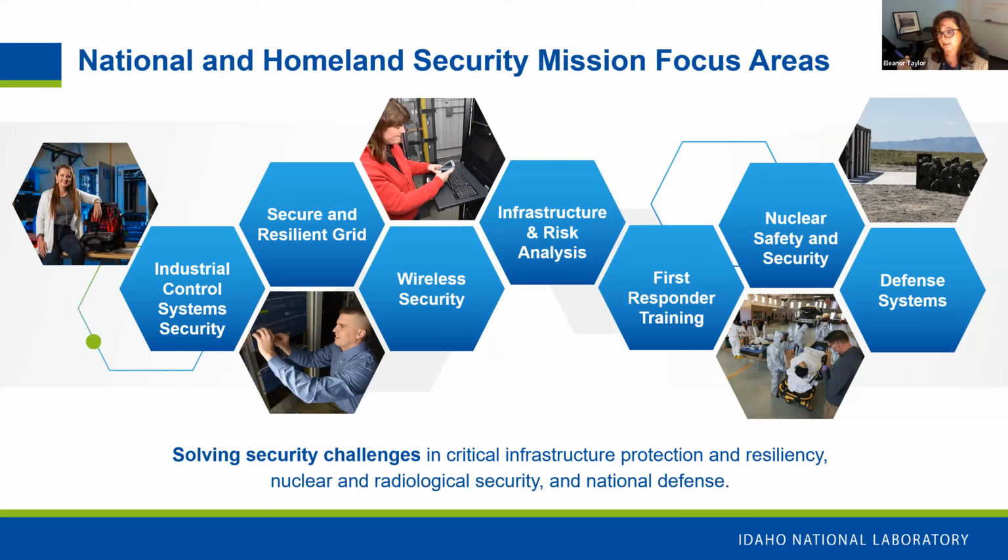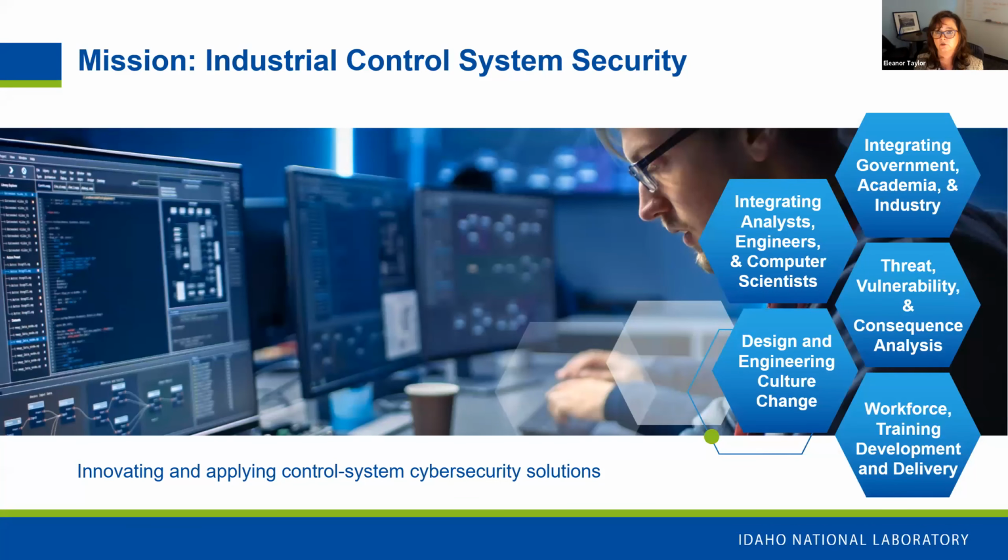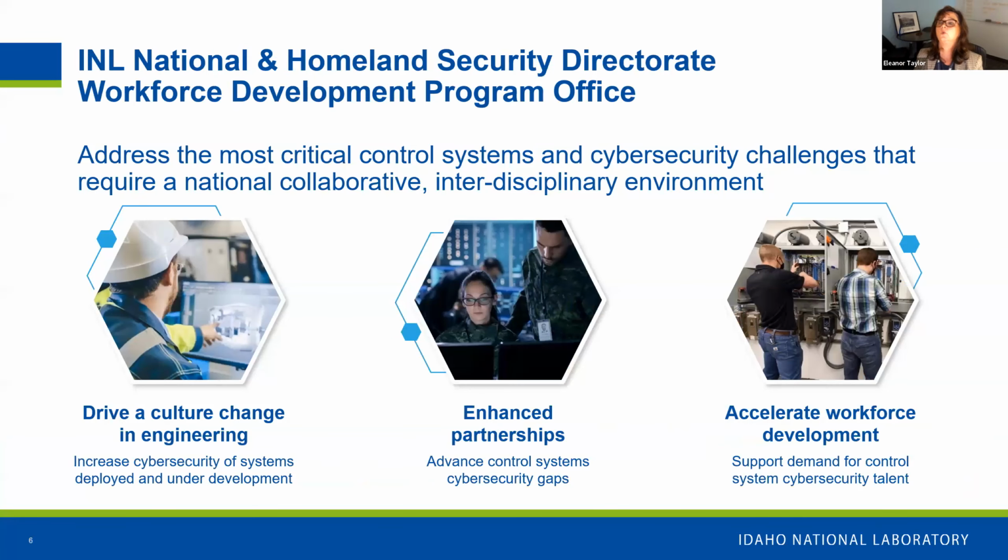And we have several different research areas that work together to address this. Because we have such a robust research portfolio in this area, we've developed a workforce development program office to help bring together these resources and find ways to help bring that to the workforce. In particular, I focus on the industrial control systems cybersecurity, and we look at a whole host of different things, including threats, reverse engineering, cyber research, control systems engineering, all kinds of different pieces of the puzzle. And with that, we have a workforce development program office to address this issue, because in and of itself, it is a national security issue.